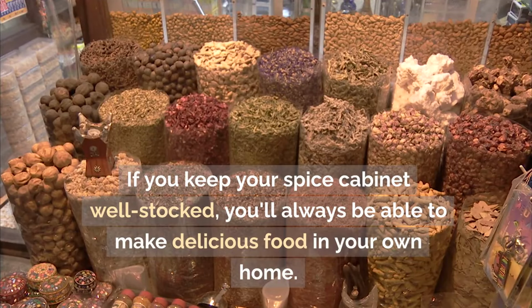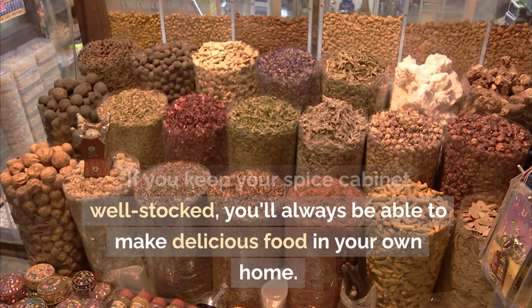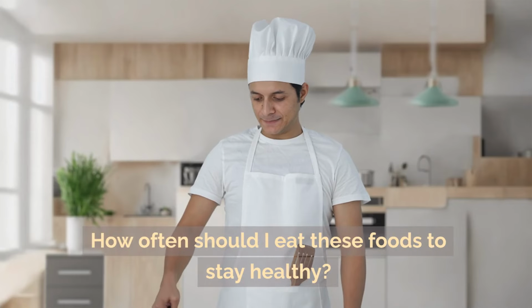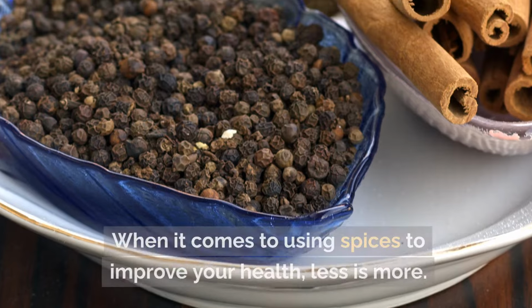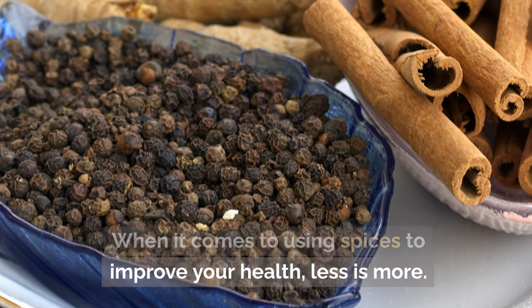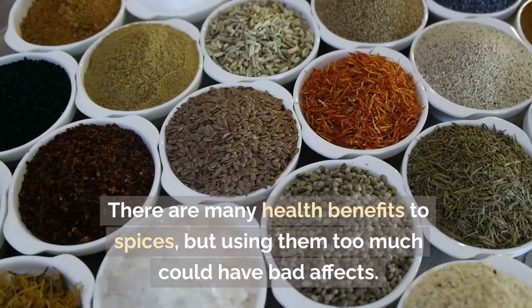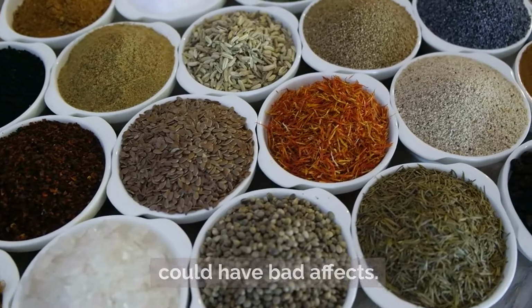If you keep your spice cabinet well stocked, you'll always be able to make delicious food in your own home. How often should I eat these foods to stay healthy? When it comes to using spices to improve your health, less is more. There are many health benefits to spices, but using them too much could have bad effects.